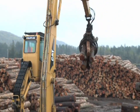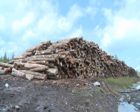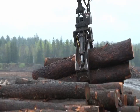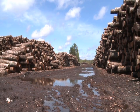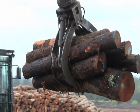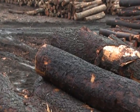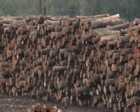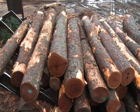Logs are primarily harvested within a 100-mile radius, but as far away as 500 miles. Logs are stored for up to 4 months in the spring when logging operations are suspended to avoid root and soil damage in the forest. The logs arrive at the Huntsville sawmill and are batched by species. Some of the predominant species sawn in the mill are hard maple, birch, red oak, ash, and cherry. These species are a mirror of the surrounding forests in the Muskoka region.